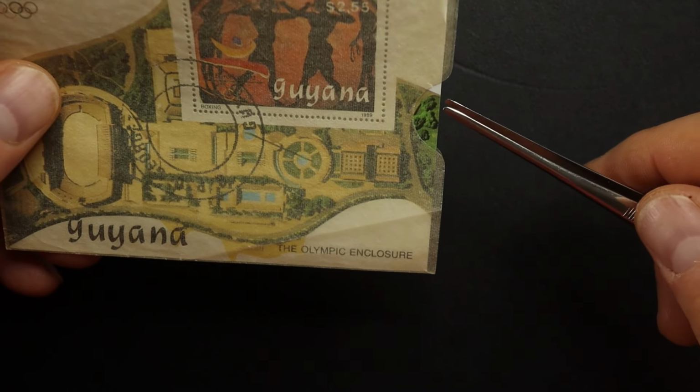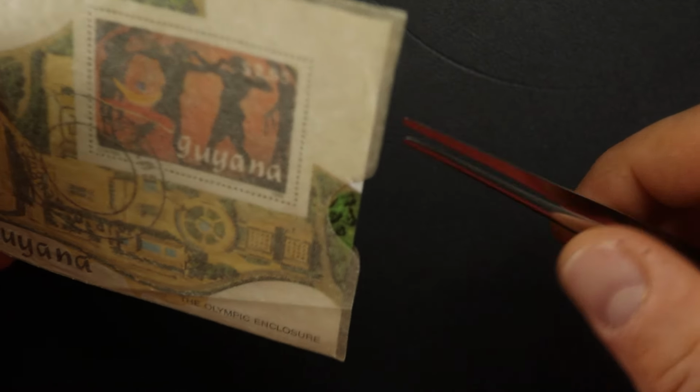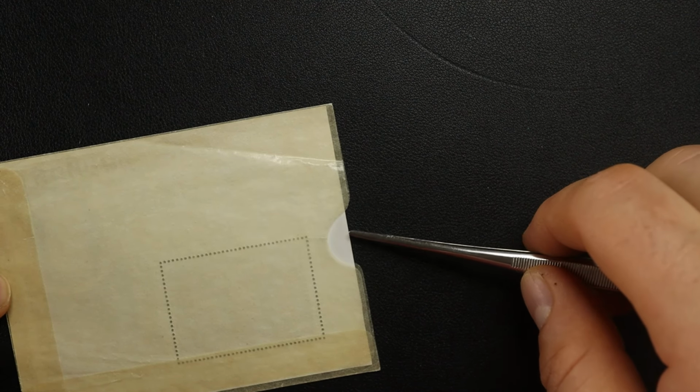So here looks like a souvenir sheet absolutely past its prime. Glassine. Kind of worried it might even be stuck. I can't seem to grip it very well.